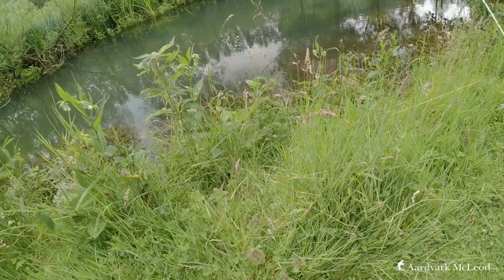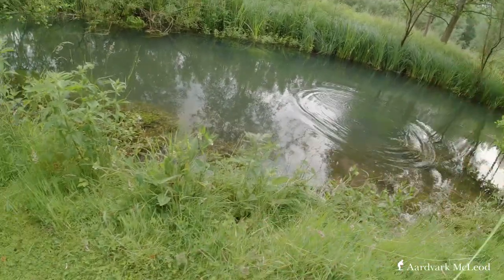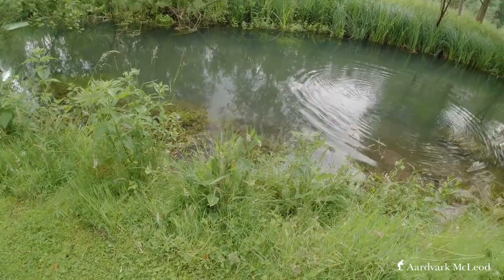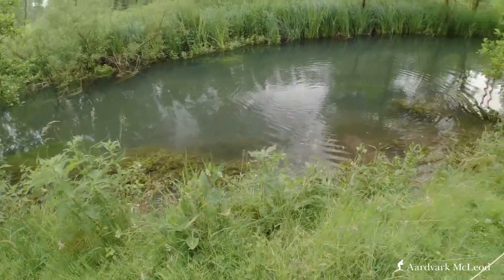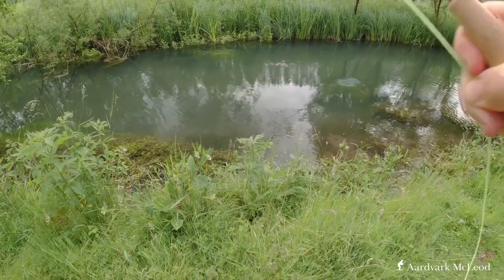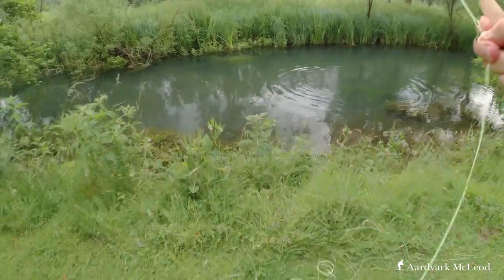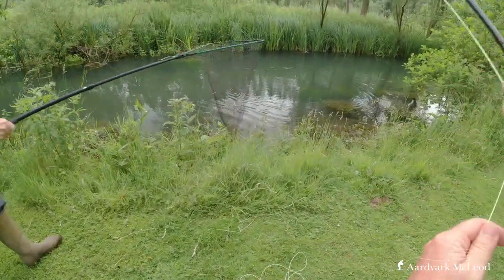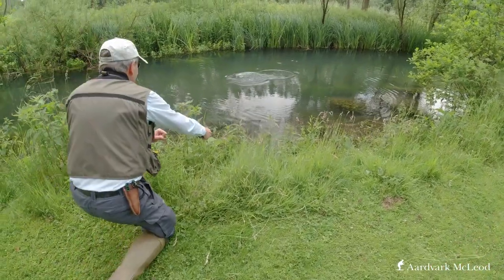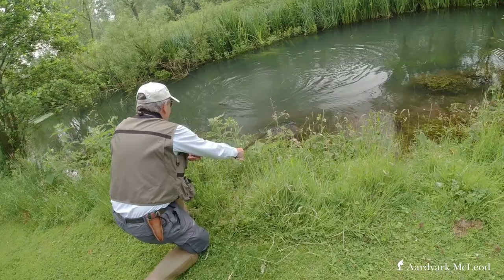Come on, eat it. Yes. Right, sir. You follow that downstream. I love it. Look wide. Lovely. He's not done yet. That's a beautiful fish, though.